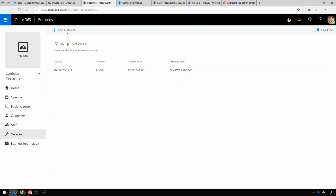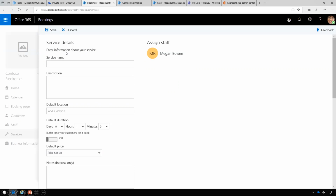And if I wanted to add a service to this, I would just click on that and give it a name and description. I can say what the default time is. Notice the default price, I click on that, I have a couple of different options. It can be a fixed price, it can be a starting at, hourly, free, price varies, what have you. All right, I'm not going to save this particular one, so I'm just going to click discard.